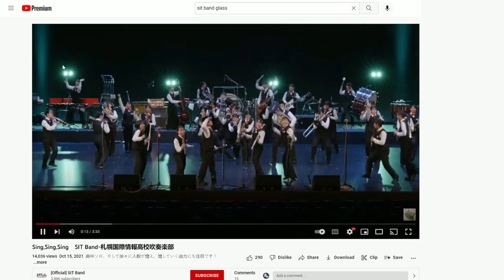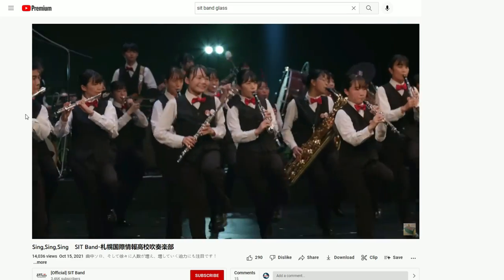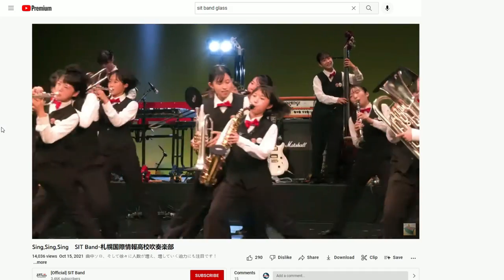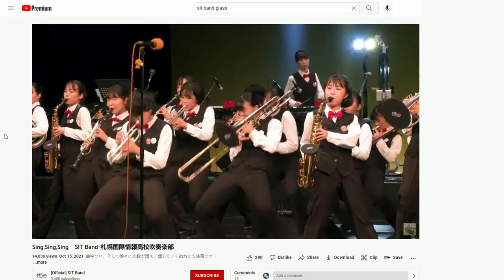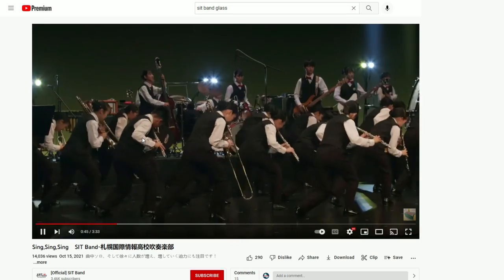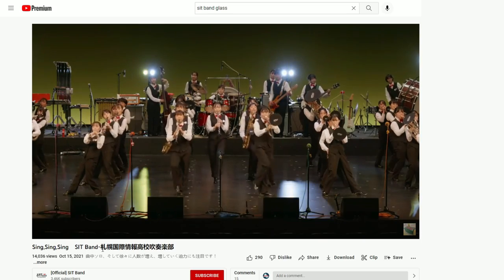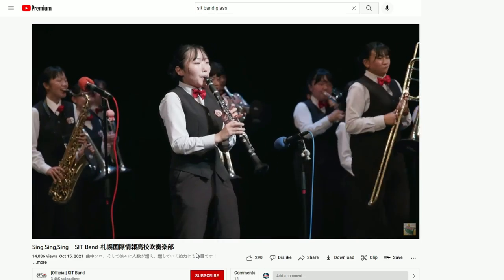Sounds familiar, yeah. I think it's like a 30s or 40s song. I've heard of this in probably some movies, I'm guessing. Yeah. Everybody's clapping. The audience is enjoying it, it seems. Looks like there's a lot more females. And they're dancing at the same time, so that's something. Sit band. Okay. 290 likes. Okay. Oh, solo. Here we go.